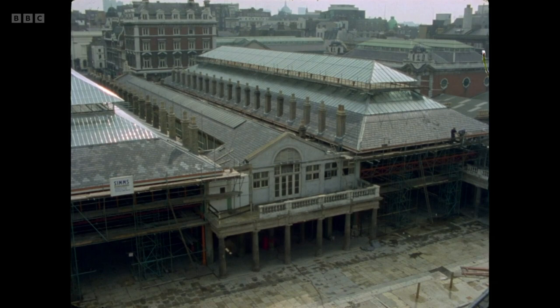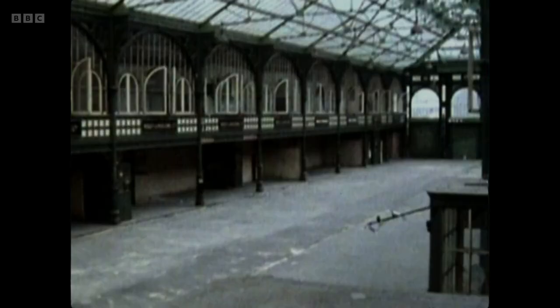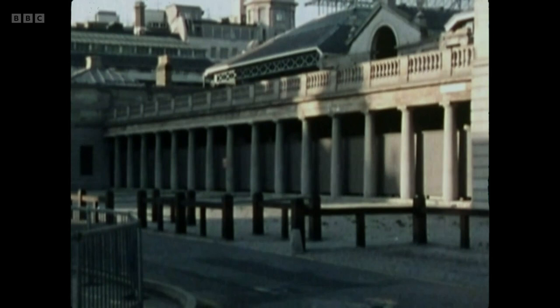Although the market traders are gone, the future of this unique space is secure. The campaigners fighting to save the Piazza convinced the government to give around 250 local buildings preservation orders, what's known as listing. When that decision was made in 74 to list 250 buildings, that basically killed the plan, bang. So that was when the official plans for this area were dead.